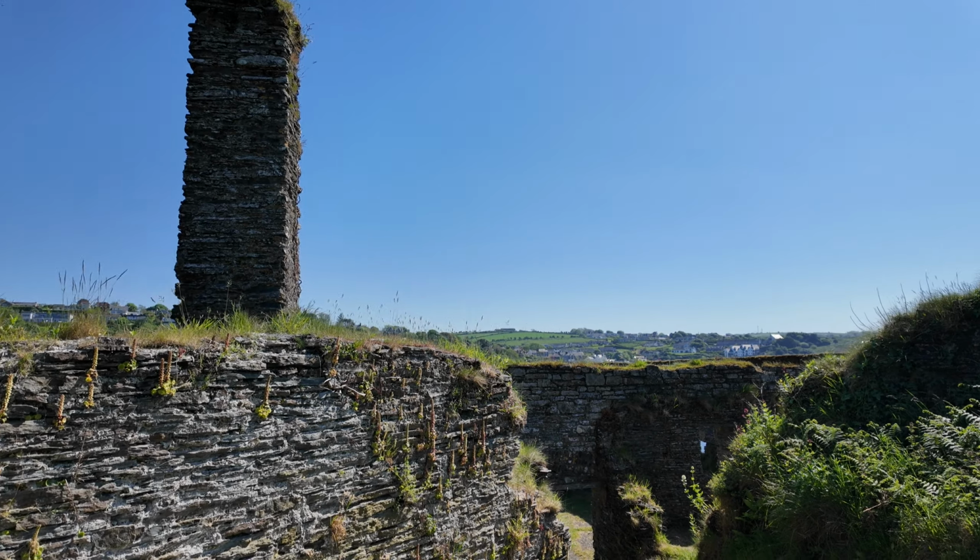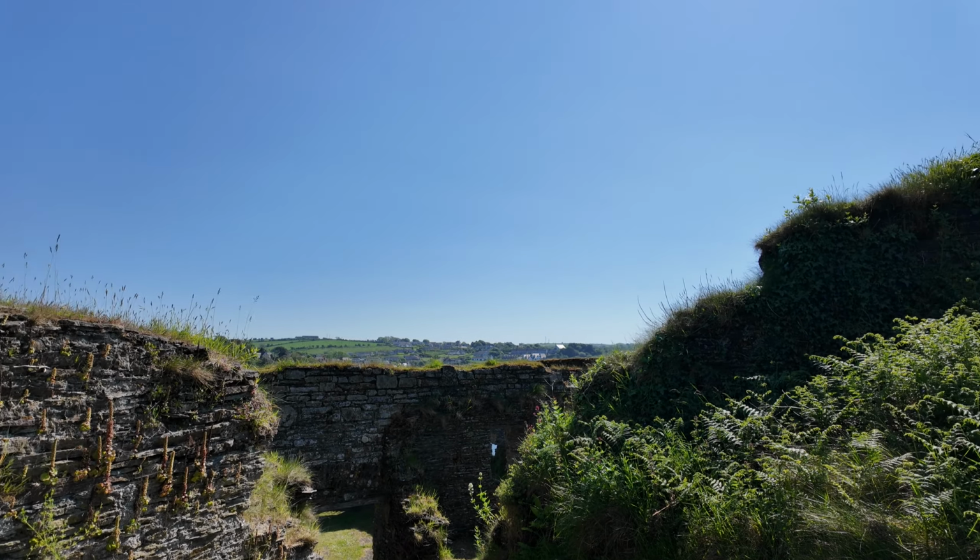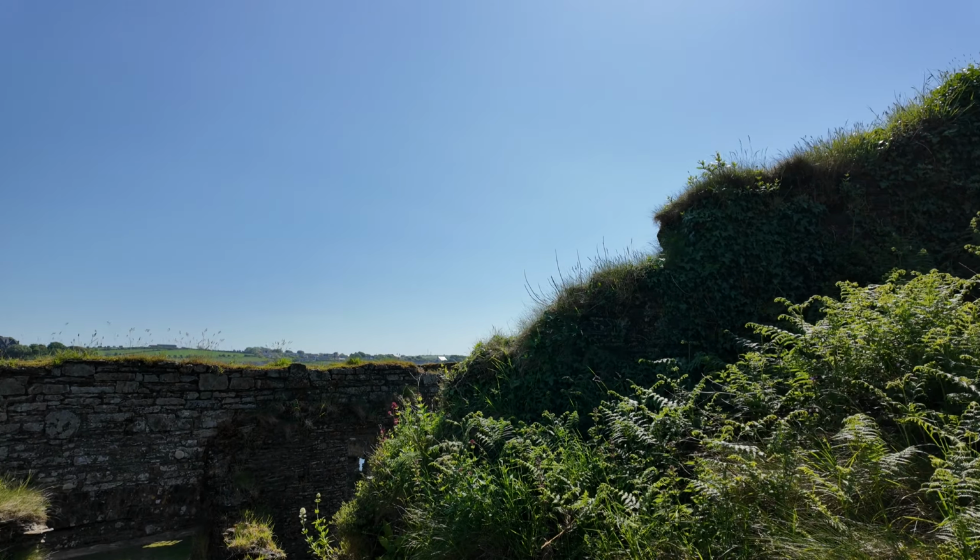James Fort Blockhouse. Give me a little bit of history about this place, baby.